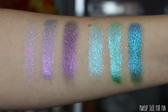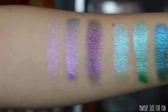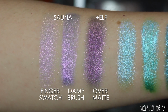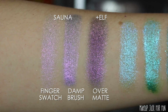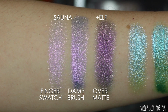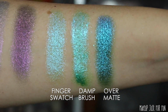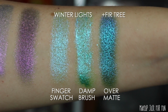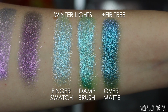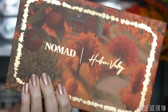However, if you don't go over and smooth these over with your finger, you can tell the majority of the shades do look a little bit chunky or uneven. Now, these damp brush swatches haven't been smoothed over, and I think you could tell, especially in the first round of swatches, that they look a little bit unevenly distributed and kind of chunky. But if you go back and smooth these over like you'll see me do in the tutorial, you can achieve a good metallic look on their own, just adding a little dampened brush into the mix.